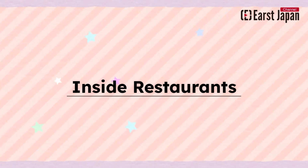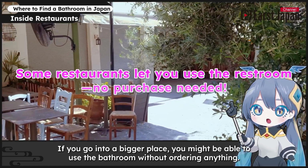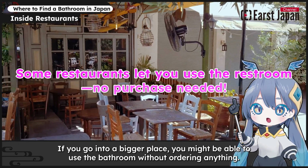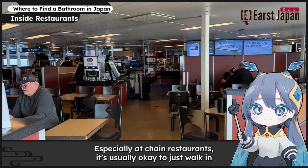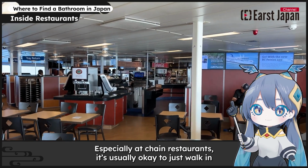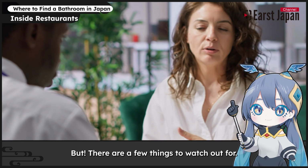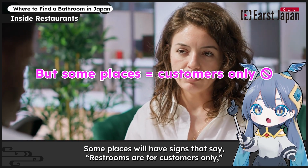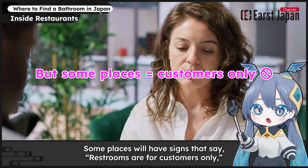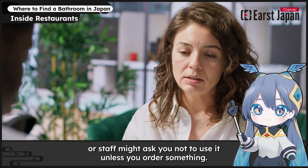Inside restaurants. Next up, restaurants and cafes. If you go into a bigger place, you might be able to use the bathroom without ordering anything. Especially at chain restaurants, it's usually okay to just walk in and head to the restroom without anyone saying a word. But there are a few things to watch out for. Some places will have signs that say, restrooms are for customers only, or staff might ask you not to use it unless you order something.